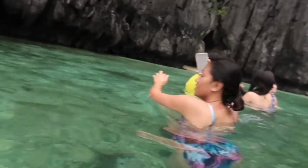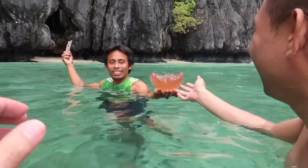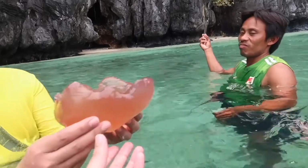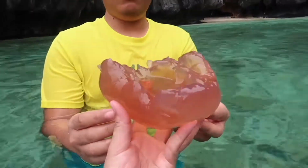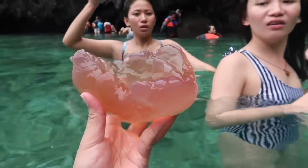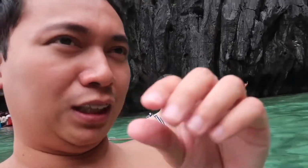Oh, Kuya just got a jellyfish. Okay, I want to hold it. What jellyfish is this? Oh, it's dead. Oh, so this is a jellyfish. Yeah, this is dead. It's smelly. Kind of smelly.